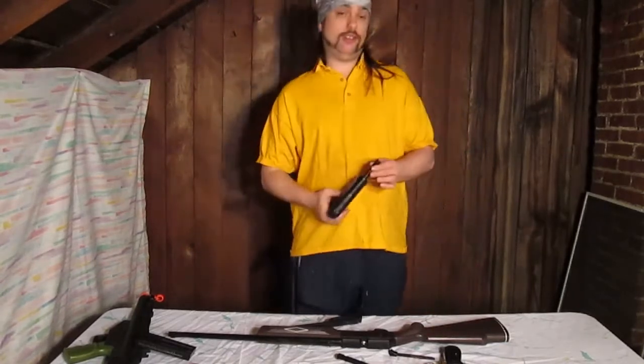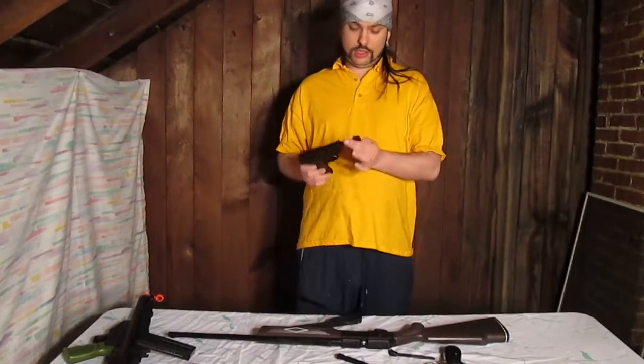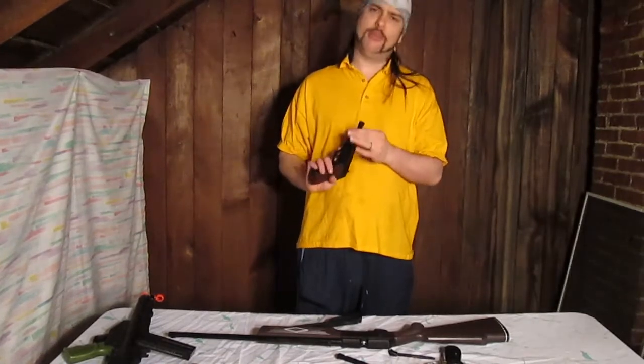It has a recessed barrel, which is good. Very good. Really, really realistic. Like maybe a 9mm diameter.